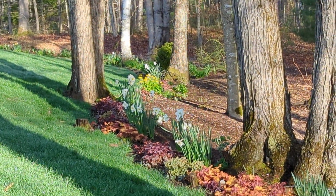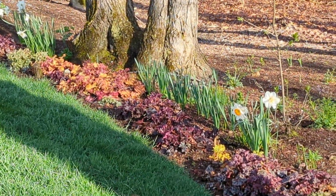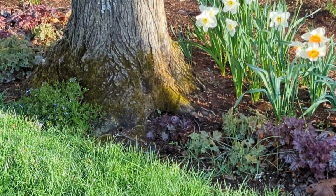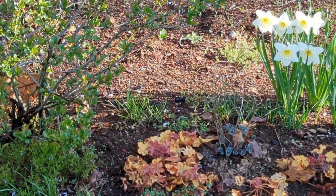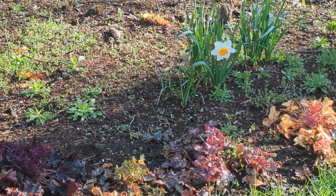As we continue towards the backyard, I want you to notice the heuchera that's towards the front of this bed. That's another plant that I just love dividing and moving, and it looks so pretty towards the front of a flower bed. And I like to mix it with all different colors, just so it stands out more.